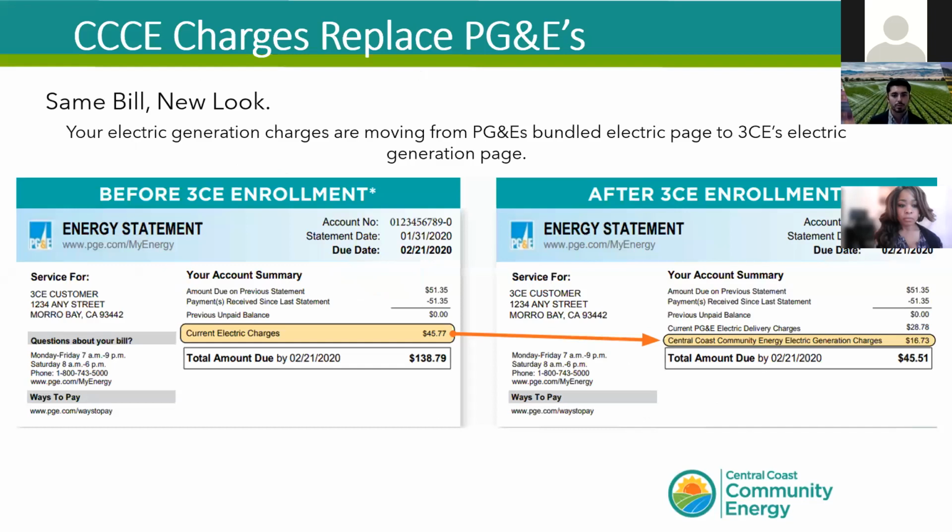Our customers can expect to see us appear on the first page of their bill, listed as generation charges from Central Coast Community Energy. We are not an additional charge. We simply replace the old generation charges that came from PG&E, since they are no longer sourcing your energy if you are in fact a customer of our agency.